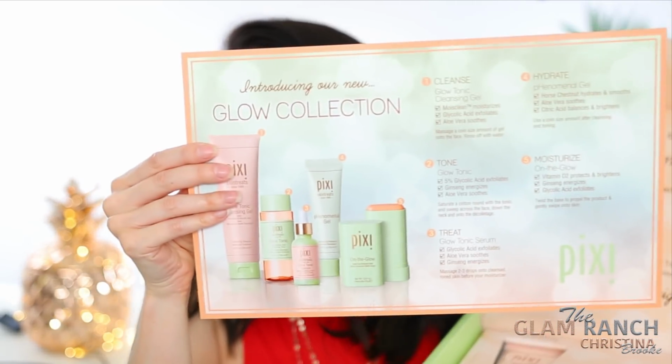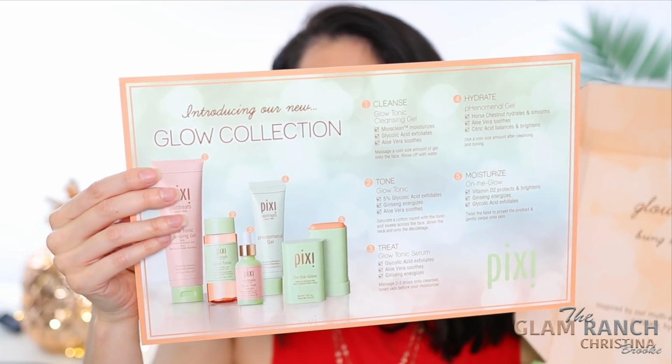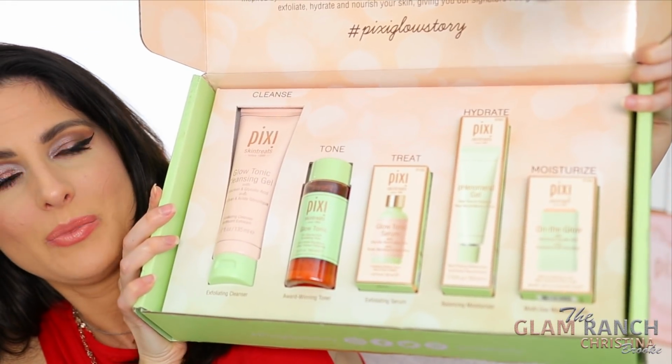So you can tell that this is skincare. They gave me this cool card. I am so happy that they gave me this card this time because it tells me every single one of the items that came in here, which last time I didn't know what some of the stuff was for. And look at this. Look how awesome that is. These are all skincare products from Pixie, and I have been enjoying the other products that I got from them, so I'm excited to keep trying this stuff.